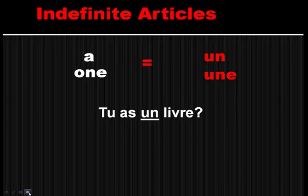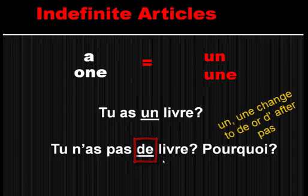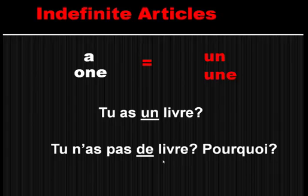Something else I wanted to point out with indefinite articles is that if you remember in negative sentences, after the word pas, you can't actually use un or une. They actually have to change to the word de, or d' if the word that follows starts with a vowel. So to look at this example, tu n'as pas de livre, pourquoi? You don't have a book? Why? The word un has been changed to de because per the grammar rule, you can't have un after the word pas.